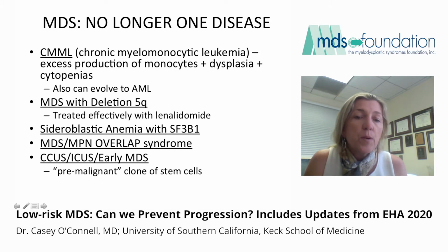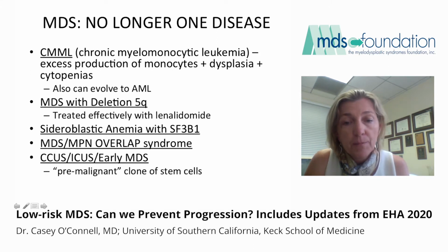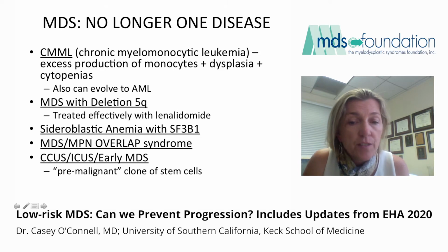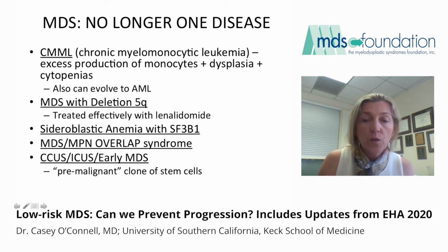We've pulled out patients who have myelodysplasia but high blood cell counts into an MDS-MPN overlap syndrome. And CMML is an MDS-MPN overlap in terms of how it presents. But there are other patients who don't have CMML, who maybe just have too many neutrophils, and whom we will make this diagnosis as opposed to simply MDS. And lastly, and very importantly for this talk, we have a group of very, very early MDS patients that we are now calling CHIP or CCUS or ICUS, and I'll tell you a little bit more about what those mean in a moment. These patients might be thought of as having a pre-malignant clone of stem cells that has the potential to evolve into a more overt MDS.